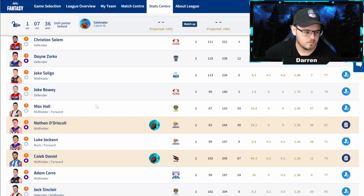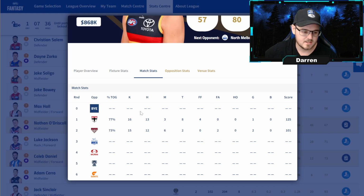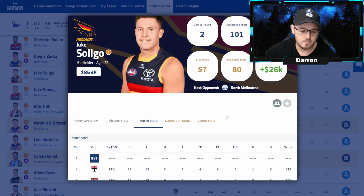Getting into a couple more unique options, Saligo. I owned him last year and he burnt me pretty quickly, but he has started like a house on fire. He's kicking goals, good tackler, plenty of disposals. He's sort of that main man in there realistically to be that in and under player. So yeah, don't mind it. He's priced about that 80 at the moment. So if you expect him to be able to go 90, that's probably about enough, but probably not enough at the same time.